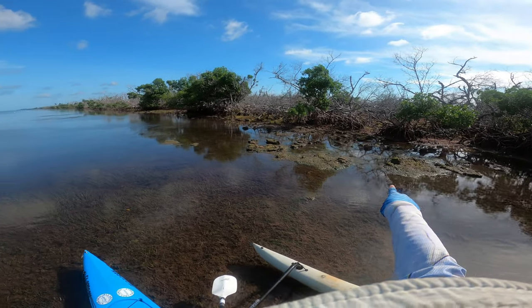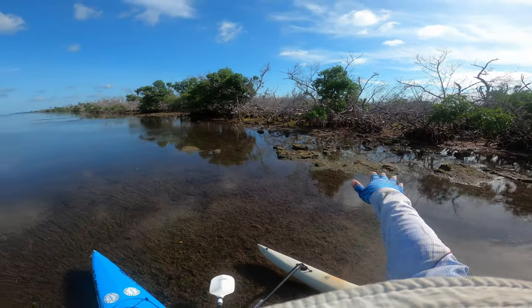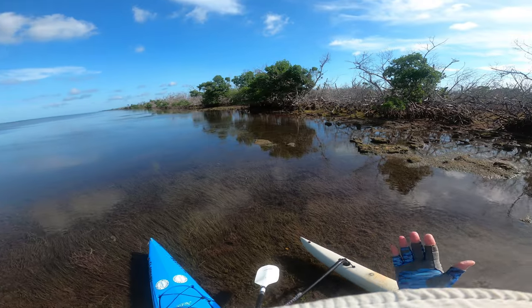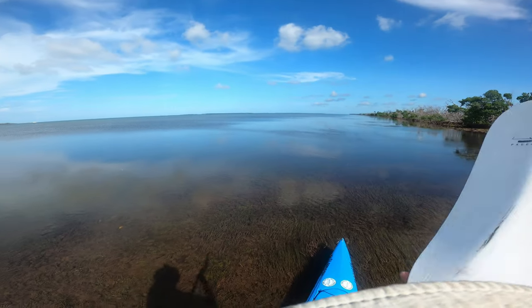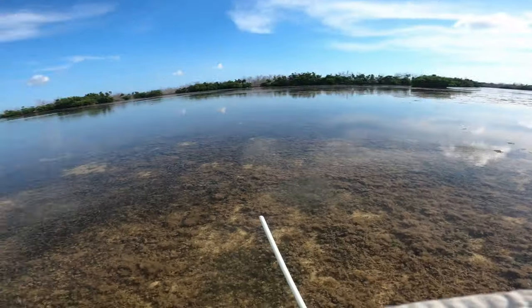But it'll allow me to see if I could find any distinctive paths that might be deeper than these normal areas. Those are going to be the first and the last spots that fish push out of, and good ambush spots. But I'm gonna work it through here, maybe see a tailing redfish or some snook. Otherwise, I just wanna make it down to the little cut that's up here.